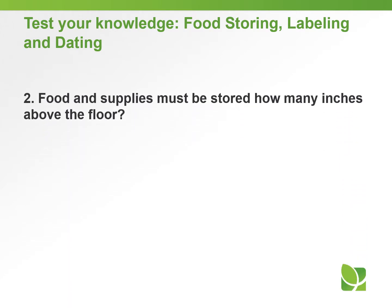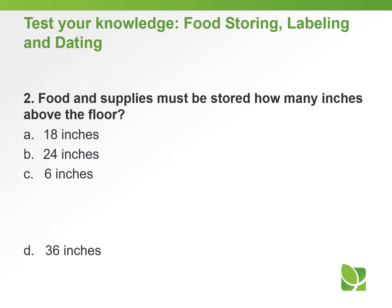Question number 2. Food and supplies must be stored how many inches above the floor? A. 18 inches, B. 24 inches, C. 6 inches, or D. 36 inches.